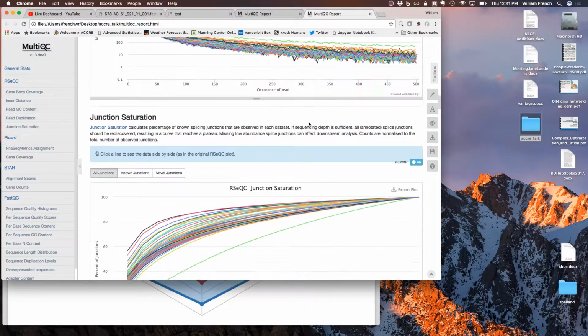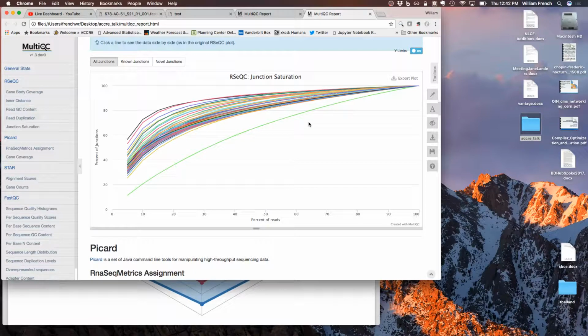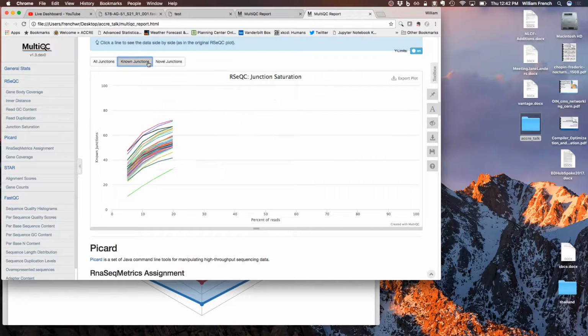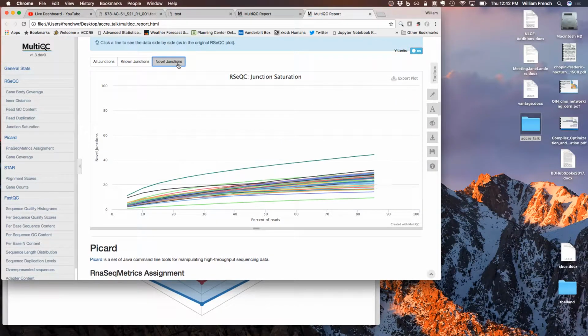These are read duplication levels. This is the most interesting to me, though. This is junction saturation. It gives you an idea of how well you have saturated both known and unknown splice junctions. And to me, for RNA-seq, it gives you a really good idea of how much additional sequencing will help. These are known junctions, and then these are novel junctions.